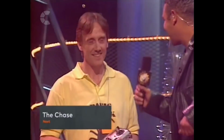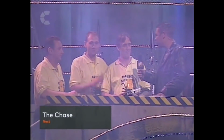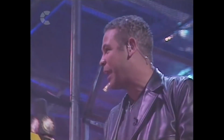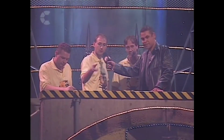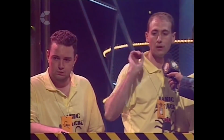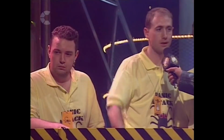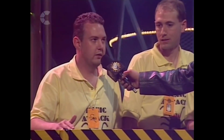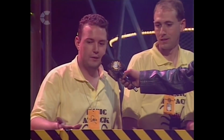Well, you've won your heat. You're through to the series semi-finals. How you feeling? We're feeling great. Tell me, what was your game plan on this game? We wanted to get the spikes on the front up underneath his bodywork so he didn't have any traction at all, either then into the house robots or into the pit. Worked a treat. You seem to have some problems sort of lifting him up though, didn't you? Well, we put the forks under, but there was nothing inside the bodywork to hold it there, so it was just going up. Couldn't pick him up at all.